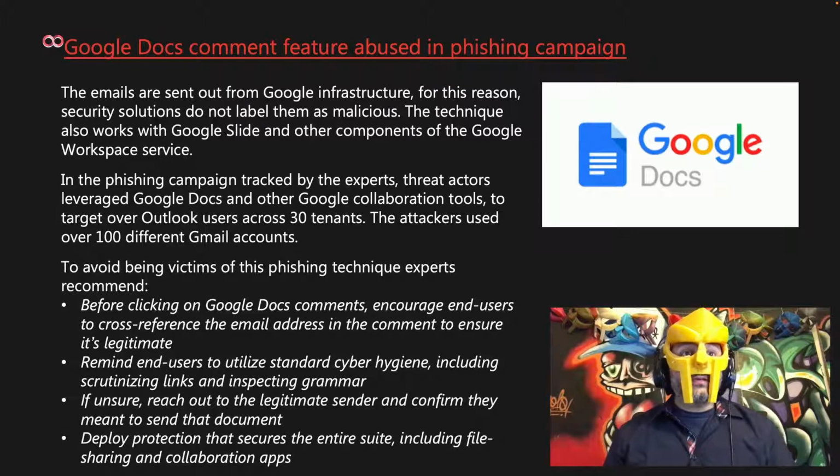To avoid being victims of this phishing technique, experts recommend: before clicking on Google Docs comments, encourage end users to cross-reference the email address in the comment to ensure it's legitimate. Remind end users to utilize standard cyber hygiene, including scrutinizing links and inspecting grammar. If unsure, reach out to the legitimate sender and confirm they meant to send that document. Deploy protection that secures the entire suite, including file sharing and collaboration apps.